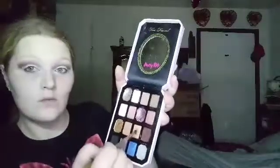Okay, I'm going to take the Luxie curved brush, I think it's the 111 brush right here. I'm going to go back into the Pretty Rich palette, which you guys already know is right here. And I'm going to take Don't Care at All, this shade right here. I'm going to go into it, and I'm just going to put that right through here, right on top of the concealer. Now I'm going to do that on both eyes.